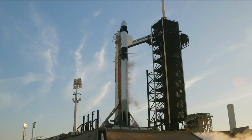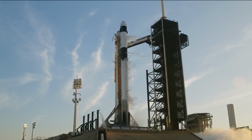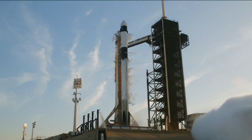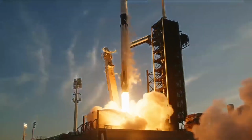T-minus 15. T-minus 10. 8, 7, 6, 5, 4, 3, 2, 1. Ignition and liftoff. Go SpaceX, go NASA.